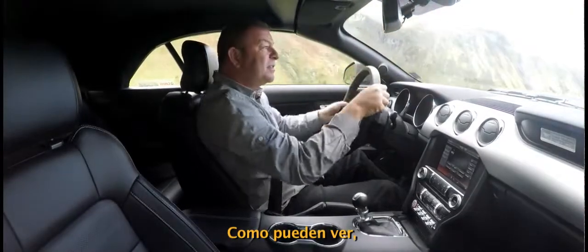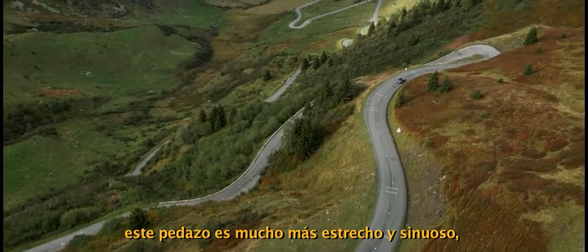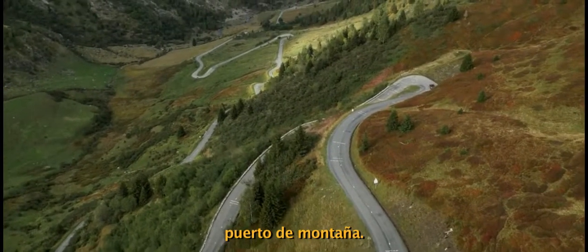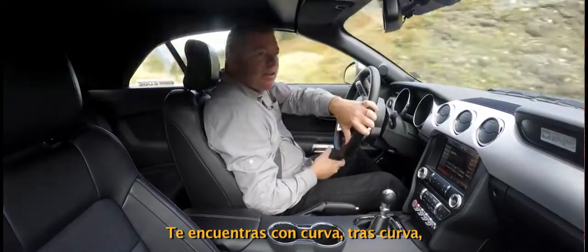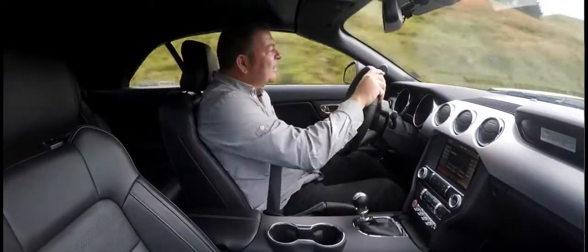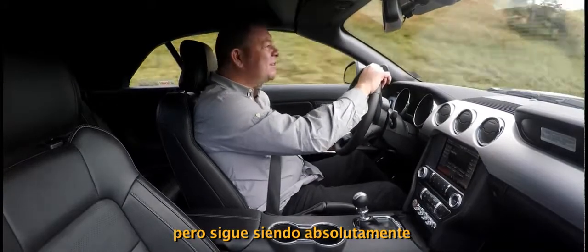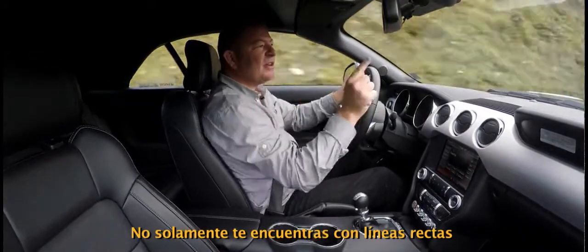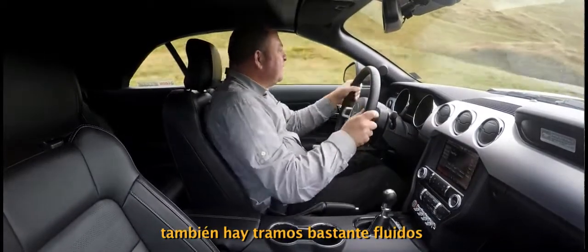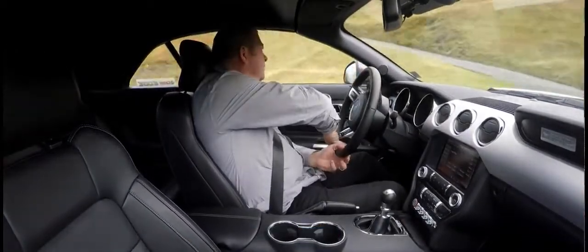This bit of the road is, as you can see, much tighter and twistier. It's a lot more like a classic mountain pass, because you just get hairpin after hairpin after hairpin. But it's still absolutely sensational to drive on, because you don't just get straight line hairpin. There are lots of fluid bits in between.